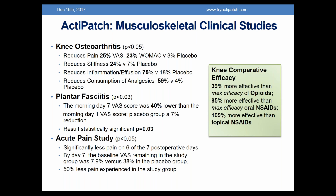But if you see the box on the right, most importantly, we found that it's about 40% more effective than opioids, 85% more effective than oral analgesics, and almost twice as effective as topical creams or any heat patches. And in light of the opioid epidemic sweeping the nation, this is important because people who use ActiPatch actually have the potential to cut back on taking medications that may be harmful.